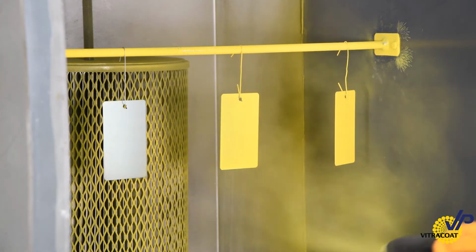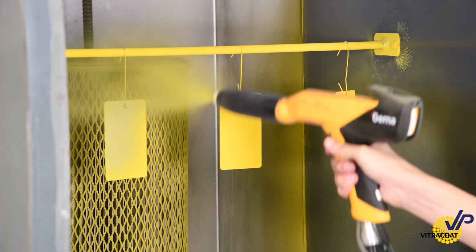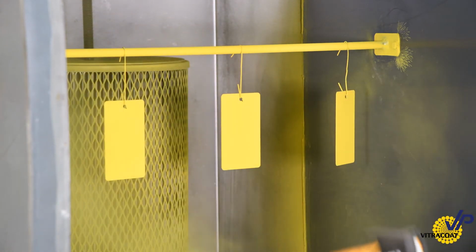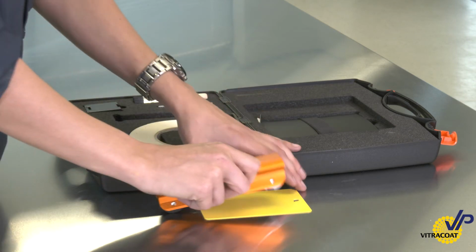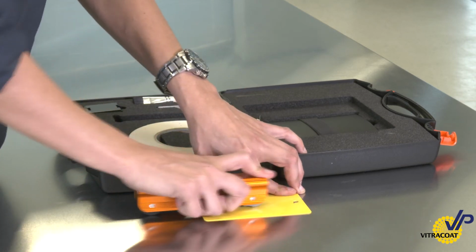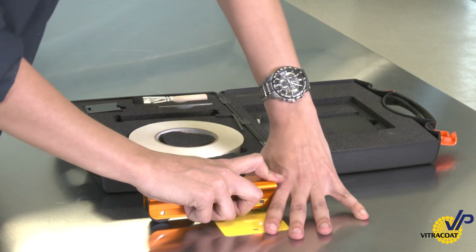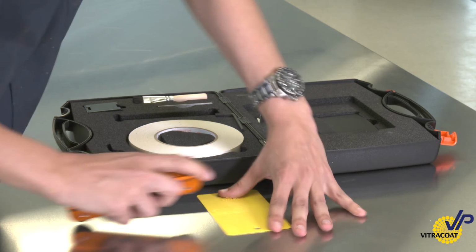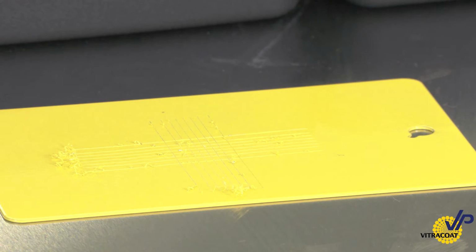In this case, we're spraying up a couple of specimens. We'll cure these panels and then we'll run them through what we call crosshatch. When you evaluate crosshatch, we're taking a series of blades and we'll cut in the vertical and then we'll cut in the horizontal, all the way down through the coating to the surface, creating a checkerboard. Some of the coating actually comes up through this process, so we'll brush off the excess coating that's peeled up from the cutting device.